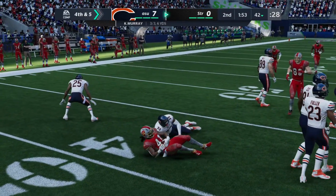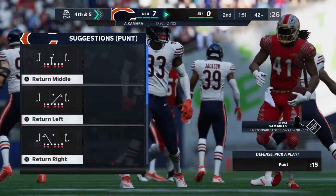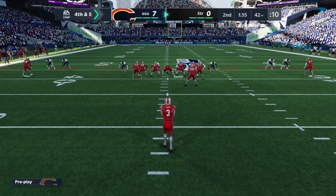And this one's going to go the wrong way. Losing yardage back at the 42. Calling a loss of 2 on the play. And it'll be 4th down.